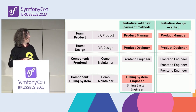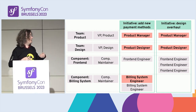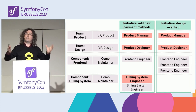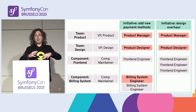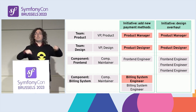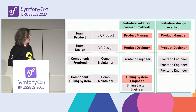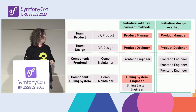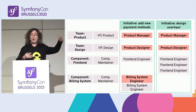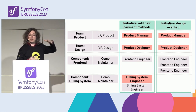At Platform as Sage, we introduced the concept of product trio, which pretty much means that a product manager, a product designer, and the lead engineer together work on bringing a new feature. Who wants to know more about that? Stay just after this session. We are going to be talking a lot about that. And the idea is, bring whoever you want or whoever you need in order to get the job done.